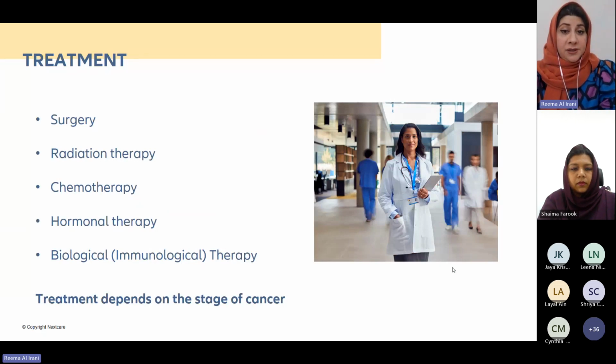Hopefully, there is treatment now, compared to the 1970s or 1980s, where the death rate was very high because of lack of awareness and because there were no different treatments available. So for the treatment, it depends on the stage of the cancer, the type of the cancer, when it was diagnosed, and the age of the person and the risk factors that the person has.